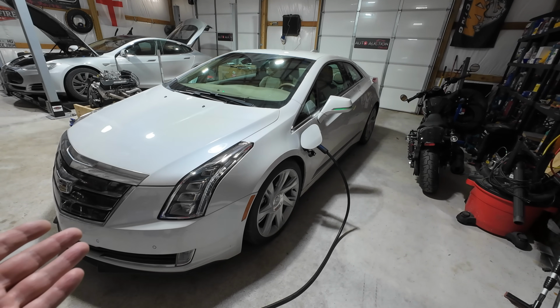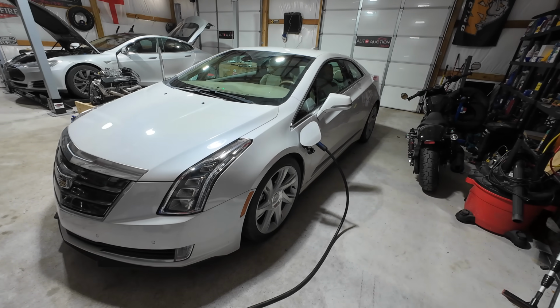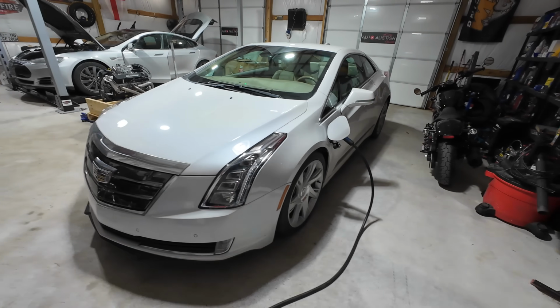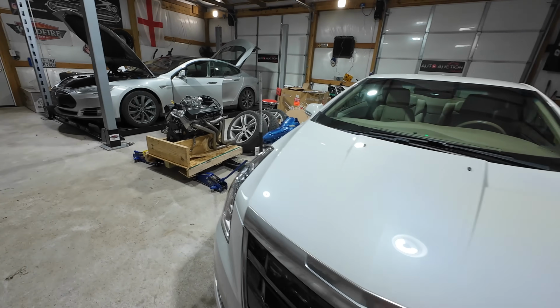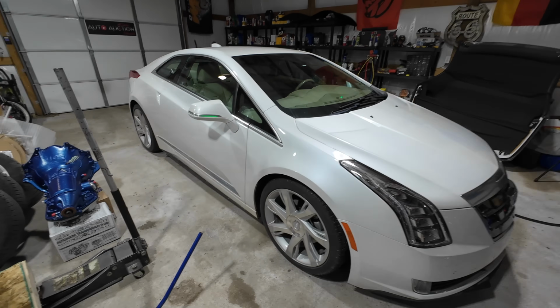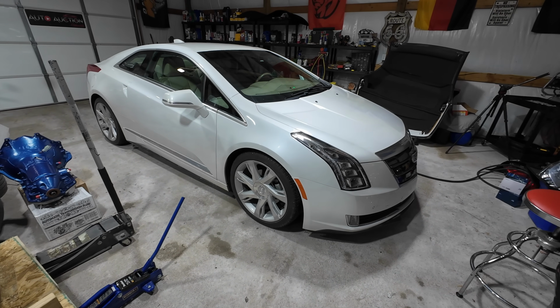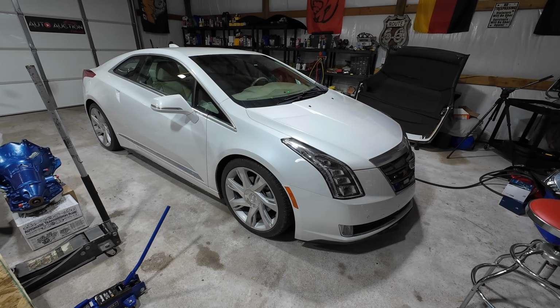You're going to plug it in when you get home, then you're going to go to bed. When you're done, you get up, you use the car, you come home, you plug it in, you go to bed. So most of your trips are going to be covered under battery. You're going to be using very little of that gas engine. And even if you have to on a long trip, the best part is, on a long trip, you're still going to see 33 to 36 miles a gallon.